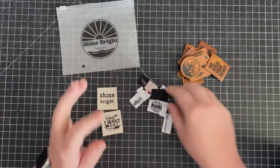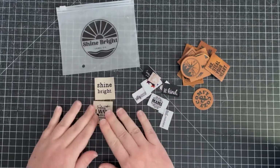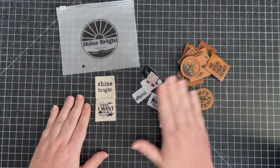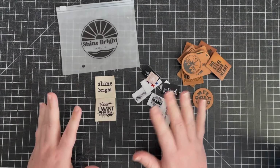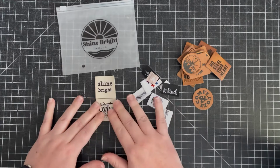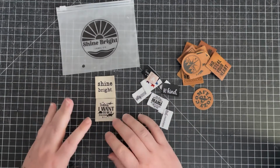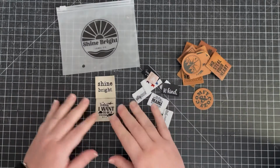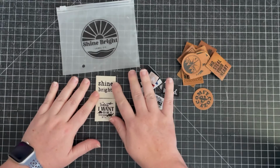But okay, let's get into this. She has 3 types of labels right now. She's got cotton, she's got woven, and she's got leather labels. And they are all fabulous and can be used on multiple projects for tons of different things. You could use them for knits, bags, quilts. You could literally use them on anything that you want to put a patch on. So let's get into the cotton ones first.